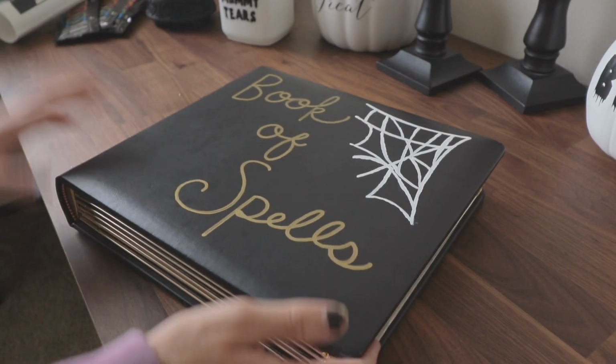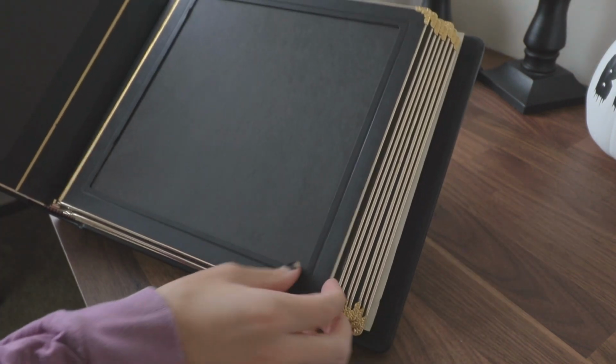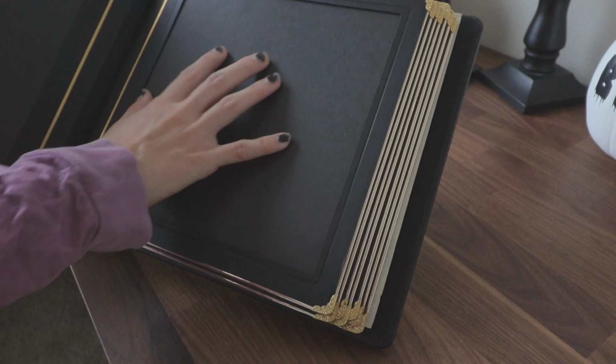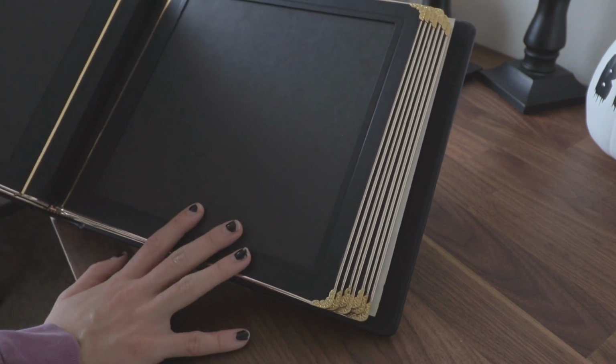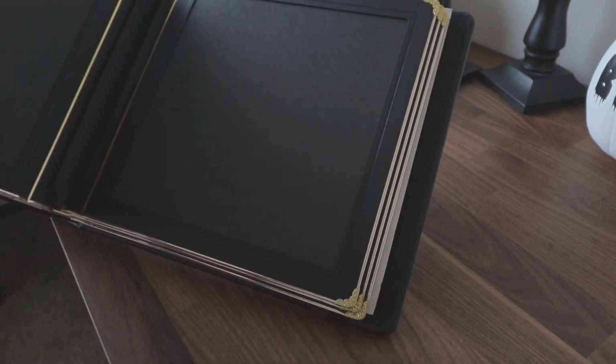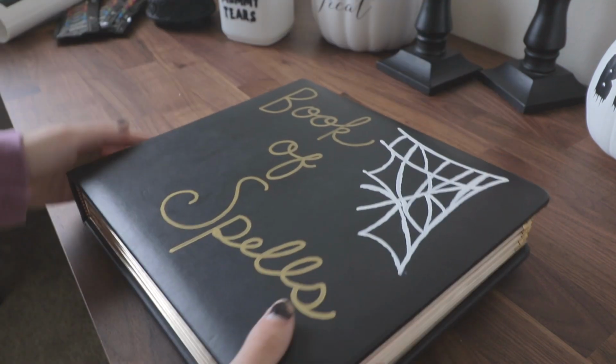What I love about this is on the inside, we've still got these really cool pages, and I'm not sure, I think I'm gonna try a few different things. I'm gonna write out a few spells on my own. I might add some pictures like a ghost photo album, and I'm also gonna print off a few spells that I find online, and I'll let you know what those look like.